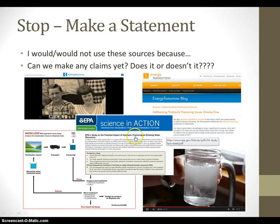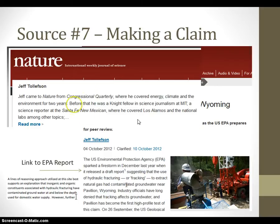But we look, and in fact, there is a follow-up study that was available at the time. This person wrote this blog showing that there is need for more study. And then finally, the science article from Nature talking about the first possible link in Pavillion, Wyoming of contaminated water that they can link directly back to fracturing.